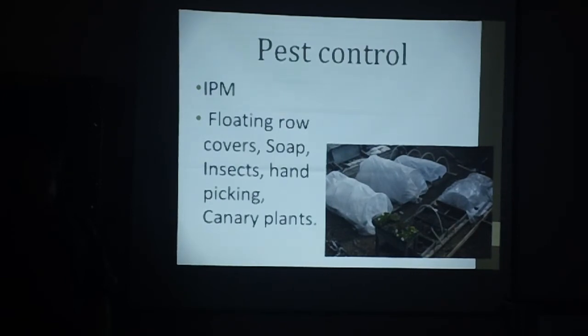But do you have hoops? I have hoops on these, but you don't have to have hoops with the floating row cover. It's so lightweight, you can literally just lay it right on, and the plants hold it there. The wind gets mine, though. Sandbags.